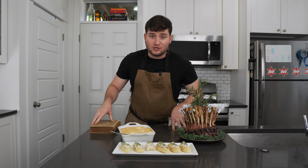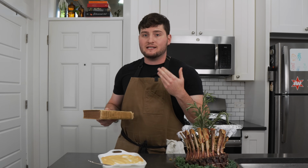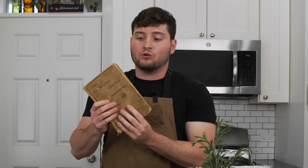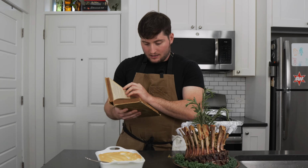If you're first learning to make choux pastry, probably not gonna be the easiest, best cookbook for you, but if you kind of have an idea of what a lot of things are already, older cookbooks, man, they just get right to the point. There's no bullshit, and I appreciate that. Piece of history right here. I am 11 out of 10 cursed.